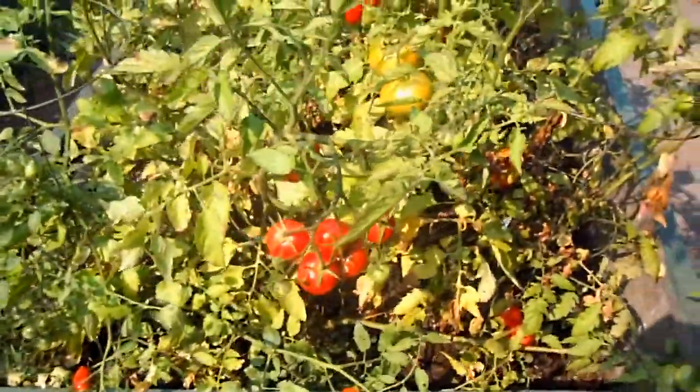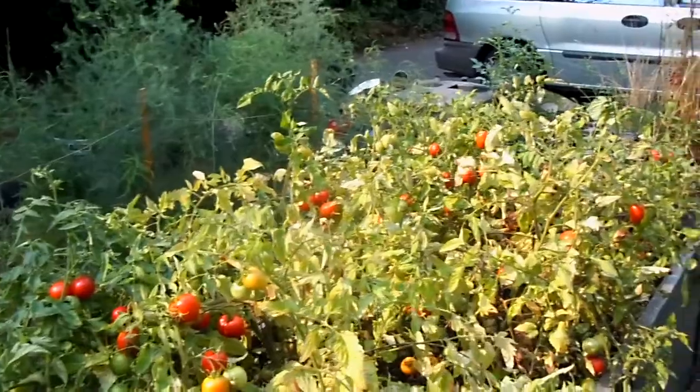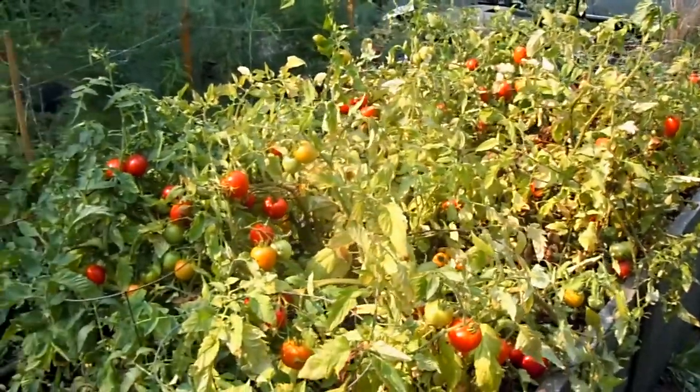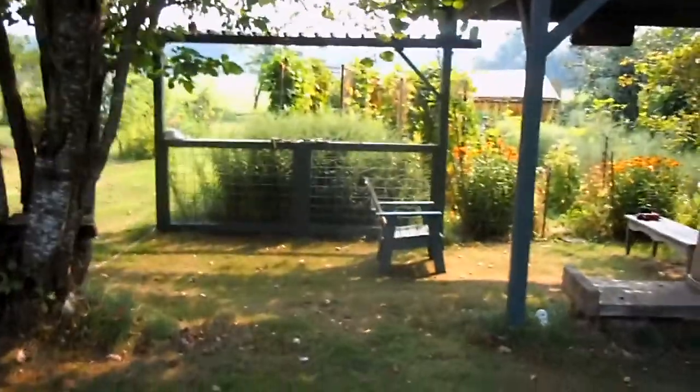As you can see, lots of tomatoes. This is when they're all coming ripe. This is August 14th, 2021. We'll go back over here to one of the gardens, Govinda's Gardens.